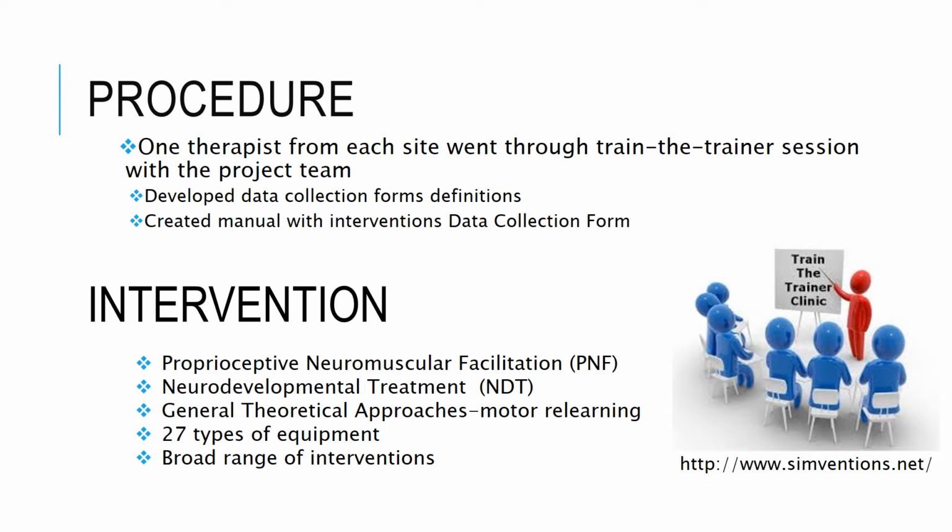Some of the interventions included proprioceptive neuromuscular facilitation, neurodevelopmental treatment, general theoretical approaches, and there was also a broad range of other interventions which included modalities, pet therapy, neuromuscular, musculoskeletal, cardiopulmonary, cognitive perception, and education. Also, 27 different types of equipment were used.